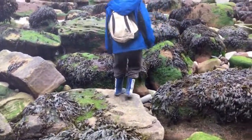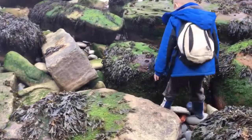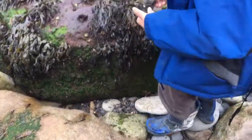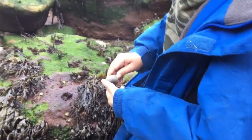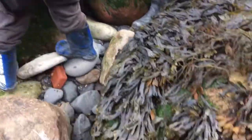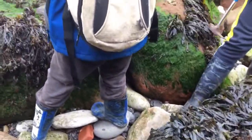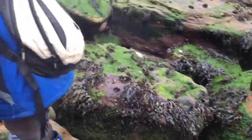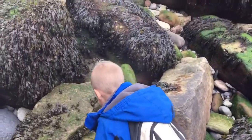Another one. Hang on, Micah, let's have a look. We take it. It's only that big. Broken one, is it? Yeah. Just found a couple of nice ones. Yeah, just in the rocks. Against the rocks. Careful, okay. Mickey.